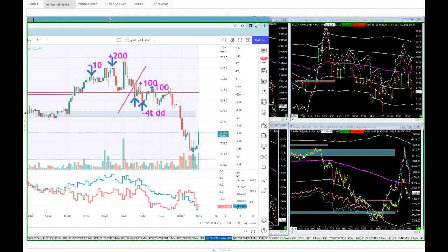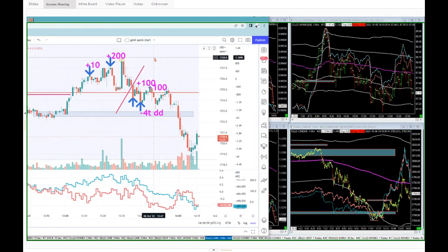You need to see the price action clues to that sell, and then the buy, and then the sell that came through. Look at the price action clues. You see them?